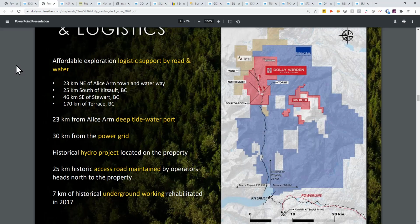This, for me, makes it pretty simple. What is the value proposition in Dolly Varden? Well, this right here, the red, and this red over here, that's Dolly Varden's land package. Well, who's this guy in the blue? Well, that's Hecla Mining. Now, if we were going to talk about a likely buyout, who do you think might be interested in buying Dolly Varden? Golly, seems like Hecla would be a likely candidate. And so anyway, that is a big part of the value proposition with Dolly Varden.